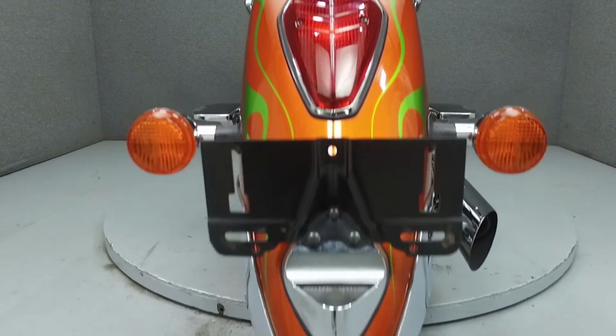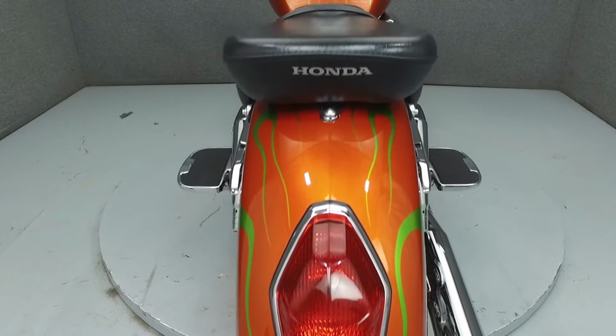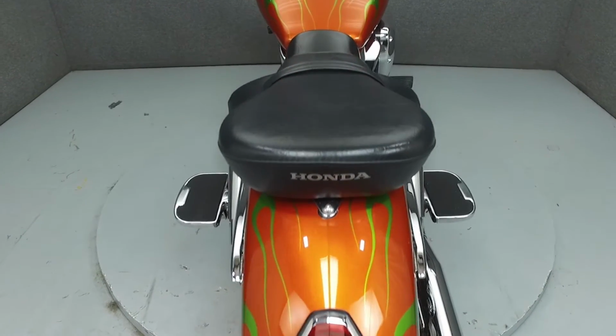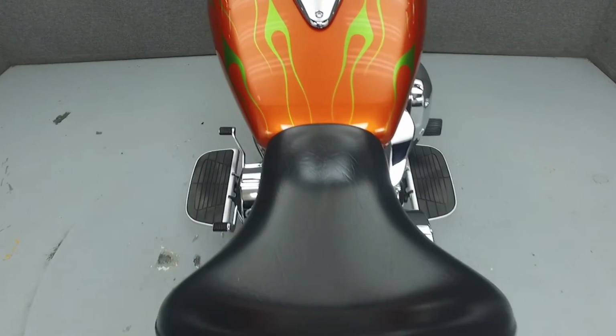This bike has been fully serviced and detailed and comes with a 30-day nationwide warranty. We've also purchased a CycleCheck's vehicle history report for this bike. You can view the report by clicking the link on the right side of the screen.